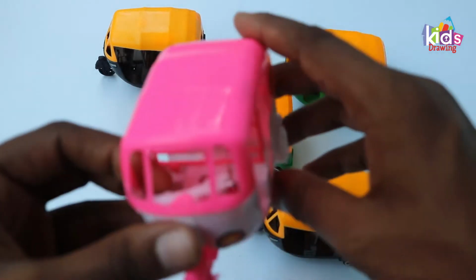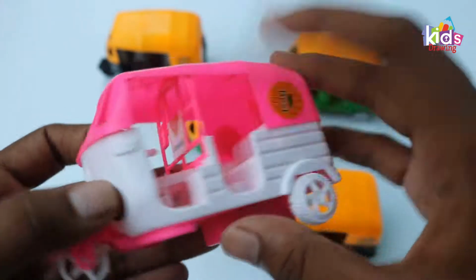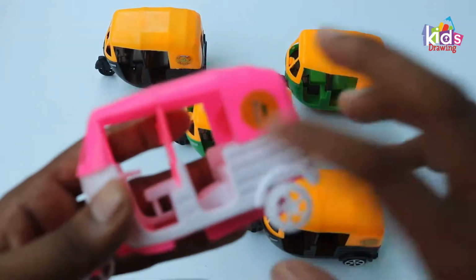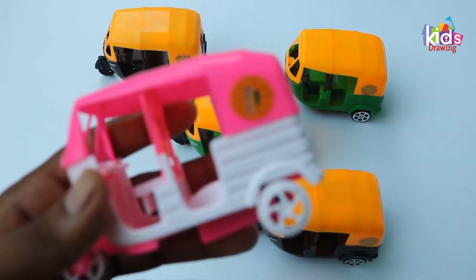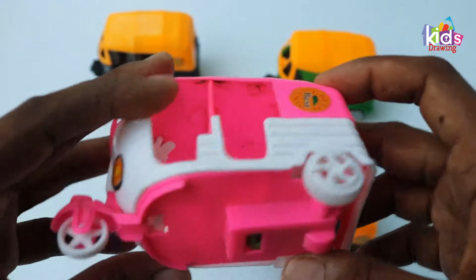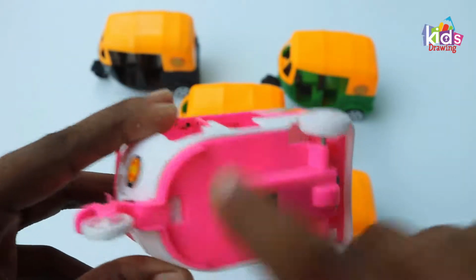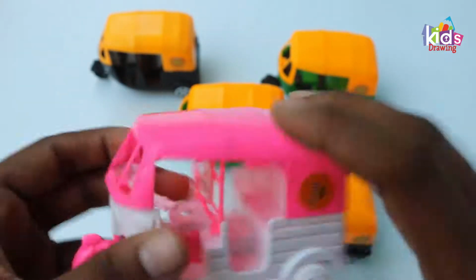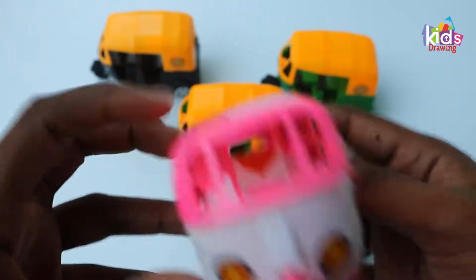Wow, it's pink color, white and pink color auto rickshaw. It's white. There are white wheeler, 3 white wheeler, 1, 2, 3. Pink, white. Okay, bye bye.